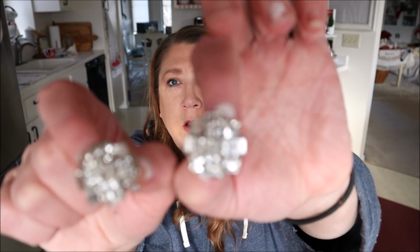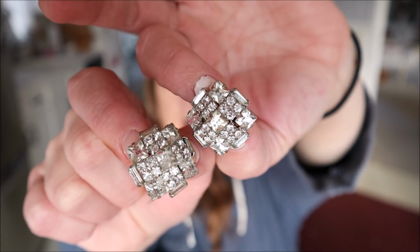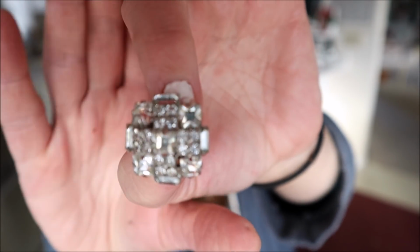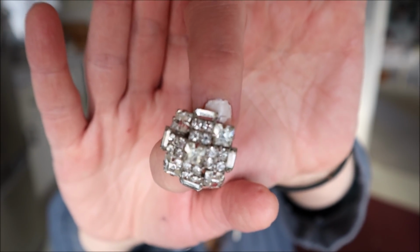I just love it. I love the sparkle of it. I think it is so much fun. So I found an adorable pair of clip-on earrings. There we go. Aren't these gorgeous? These might be a little hard to see, but they kind of got like an Art Deco kind of look to them to me. And I think they are absolutely gorgeous.